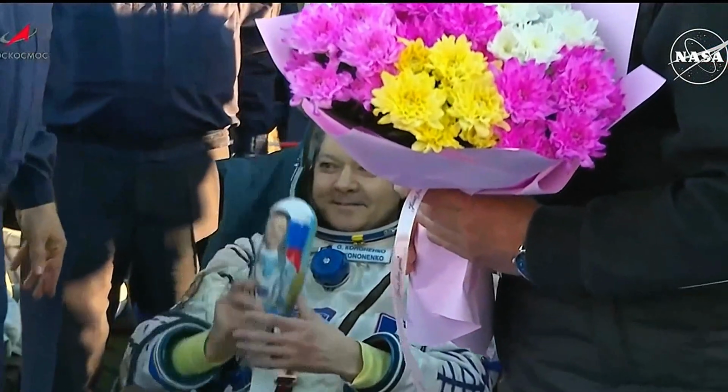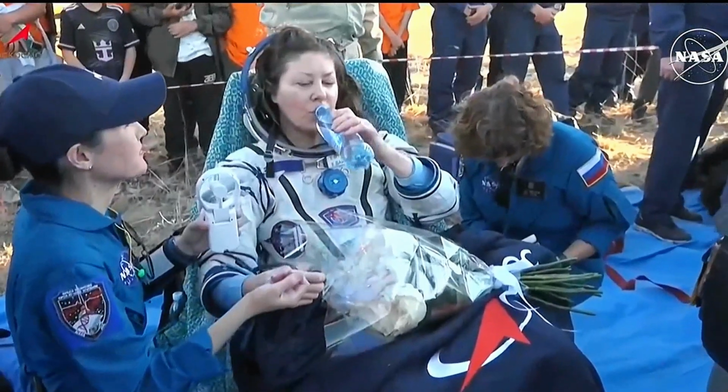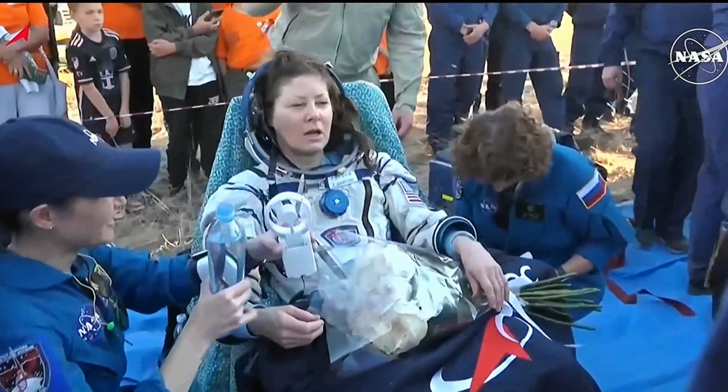And Kononenko holding up a Matryoshka doll, a stacking doll that is typical for returning crew members in a Soyuz vehicle.